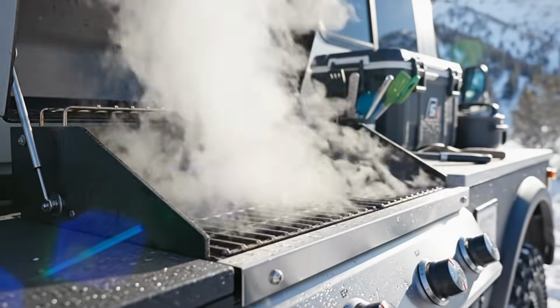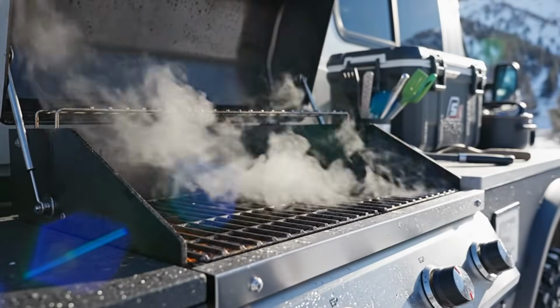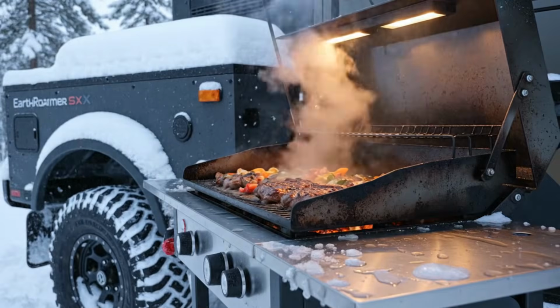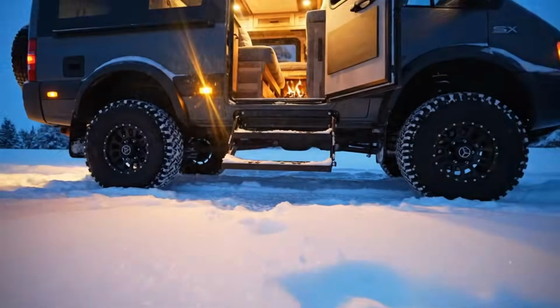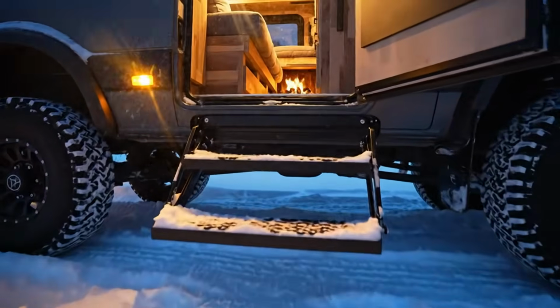As you continue through the cabin, the bathroom sits quietly tucked away, fully enclosed and surprisingly spacious. There's a full-length mirror, a proper sink, a shower with strong water pressure, and ventilation that keeps moisture under control. Everything feels solid, nothing feels temporary.